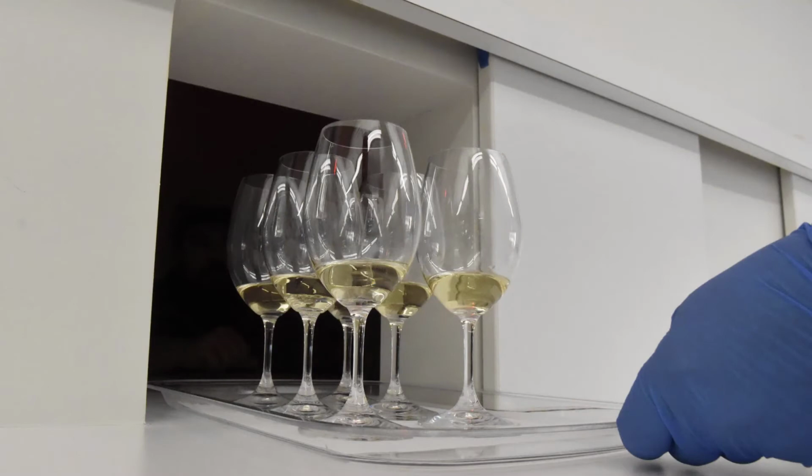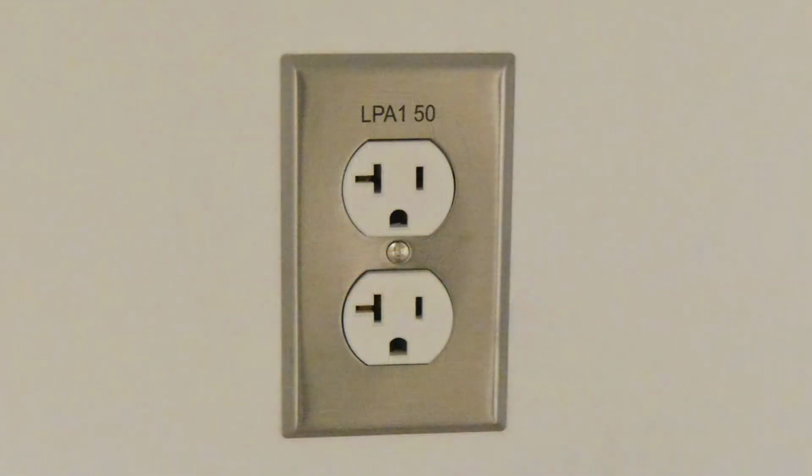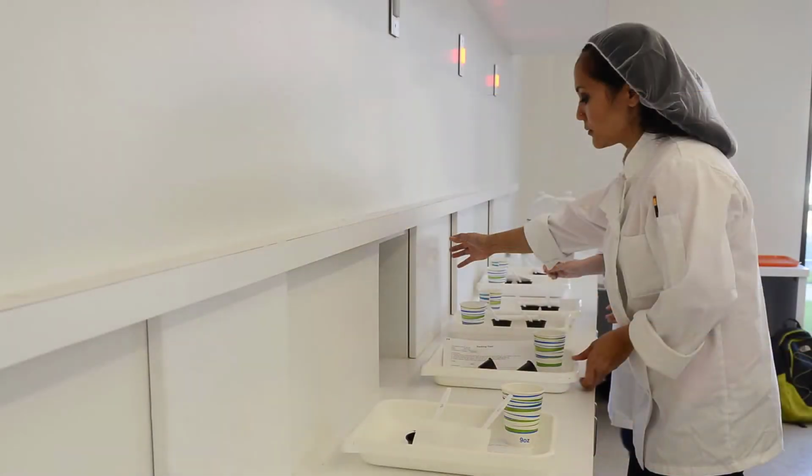Serving hatches should be large enough to accommodate sample trays, but small enough to prevent panelists from observing the preparation or serving area. Booths should be equipped with electrical outlets. Individual sinks are discouraged. Communication with the person serving the samples is necessary as well. Most of the time there is a light, as is the case in JARC.